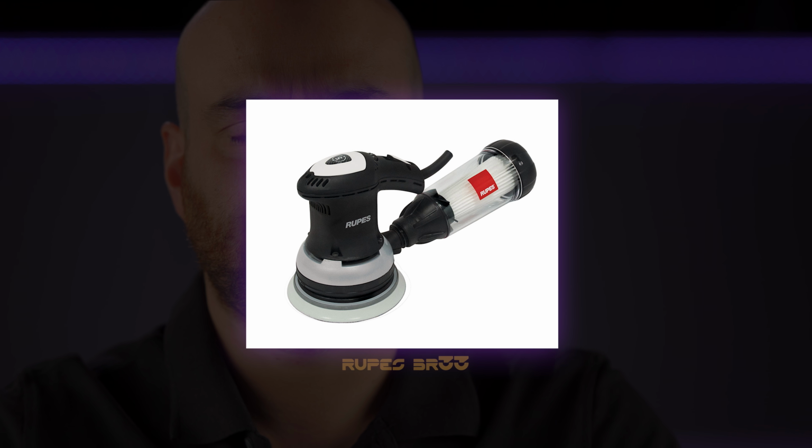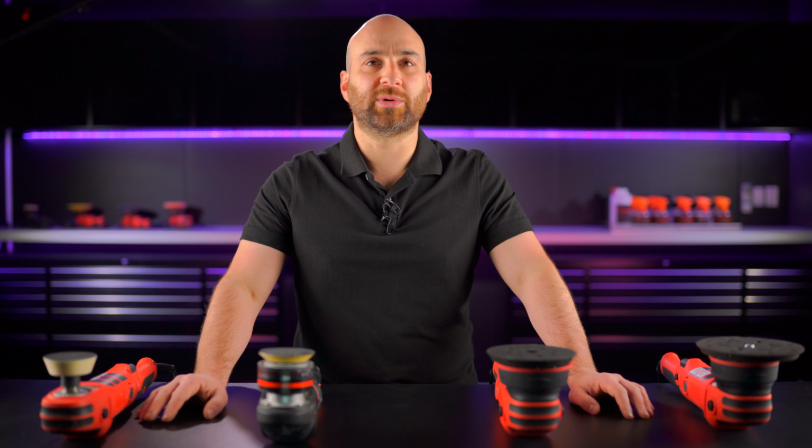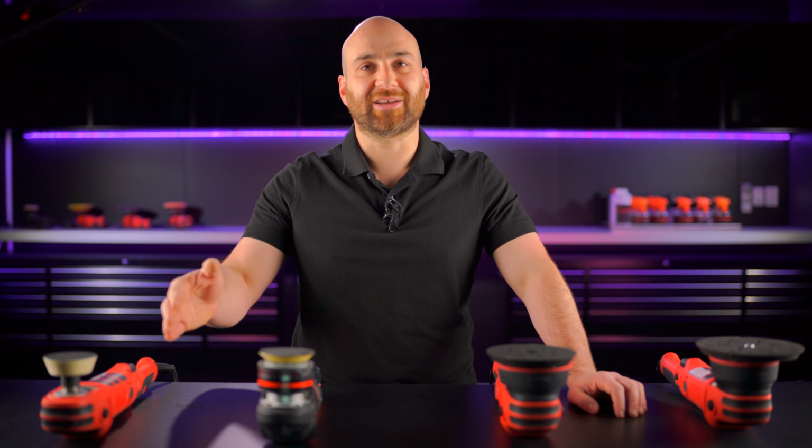Rupes had a sander, a random orbit machine. It wasn't referred to as a polisher. No one was polishing cars. Back in the year 2000, no one was polishing cars with a sander. If people were doing it, they were few and far between, very, very rare. And even though at the time I had the internet and I was connected to people around the world talking about detailing, no one had mentioned it.